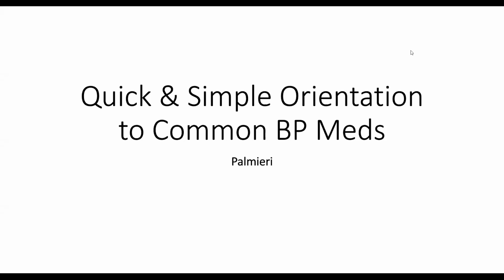Hello, it's Professor Paul Mary making a quick and dirty, or on the slide says quick and simple, but it's quick and dirty too, orientation to common BP meds. I did this because you're probably seeing a lot of them at clinical, and some of your patients might be taking up to 3 different medications to control their blood pressure, and I wanted you to understand why that might be needed.